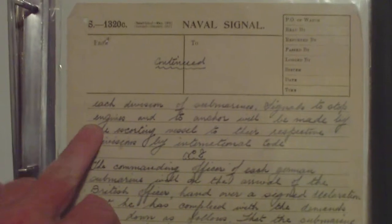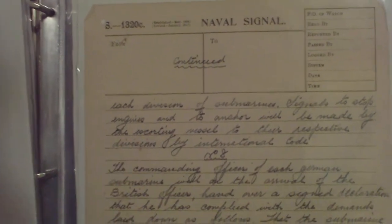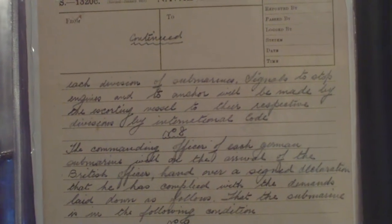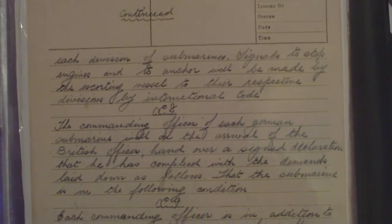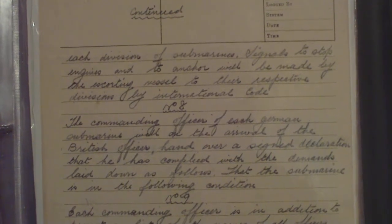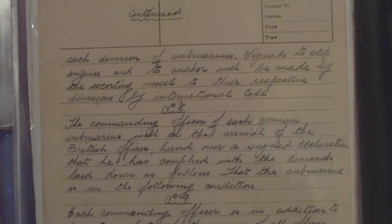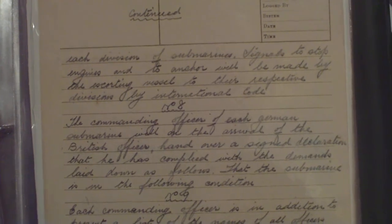Continued, dividing each division of submarines, signals to stop engines and to anchor will be made by the escorting vessel to the respective divisions by international code. Number eight, the commanding officer of each German submarine will, at the arrival of the British officer, hand over a signed declaration that he has complied with the demands laid down as follows, that the submarine is in the following condition.